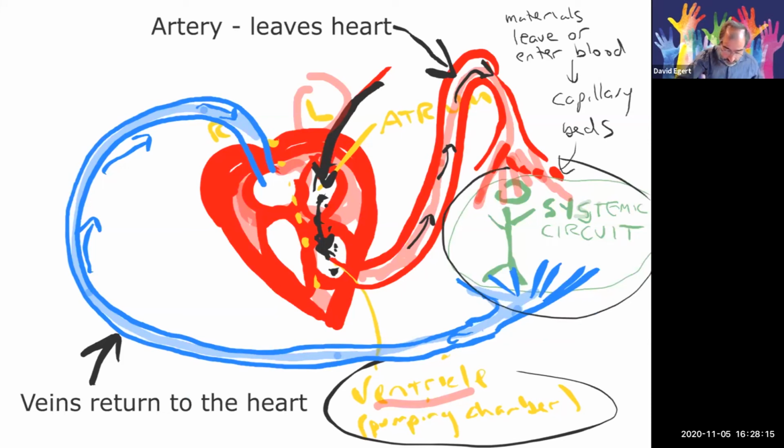So the blood that has returned to the heart after delivering the oxygen and nutrients to the systemic circuit is coming back. The blood comes in, and now it's in the right ventricle. Where does the blood go from the right ventricle? To the lungs. So what we call the pulmonary circuit.